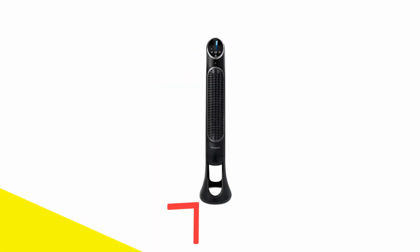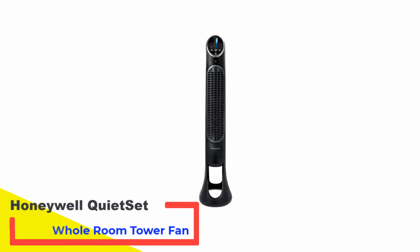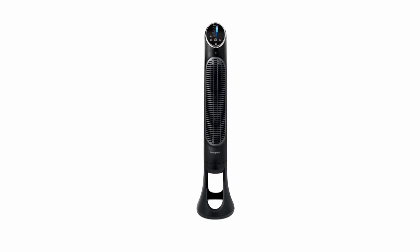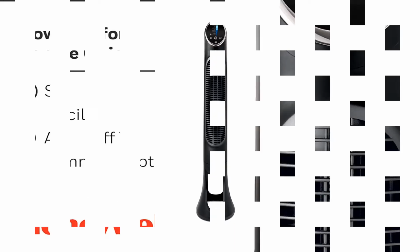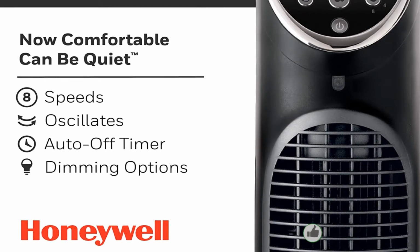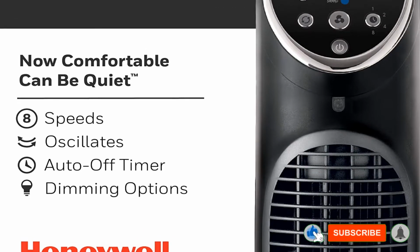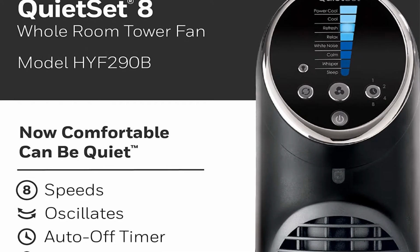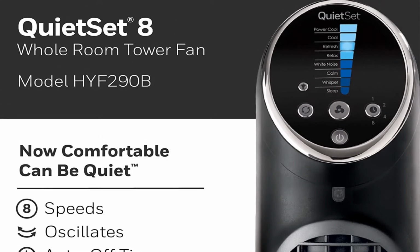Number 2. Honeywell QuietSet Whole Room Tower Fan. Tower fans generate noise, which might be top of mind if you're planning on using one while you sleep or binge through your favorite TV shows. Fortunately, the quietest fan I tested, the Honeywell QuietSet, was also a pretty well-rounded appliance across the board.